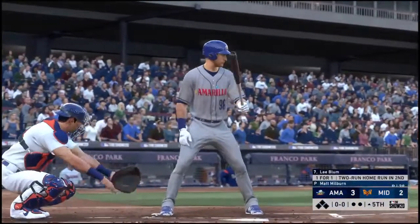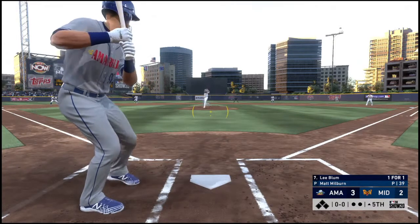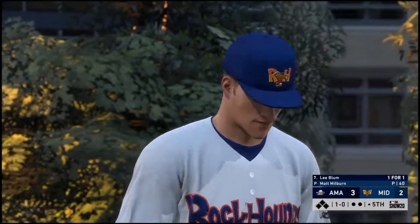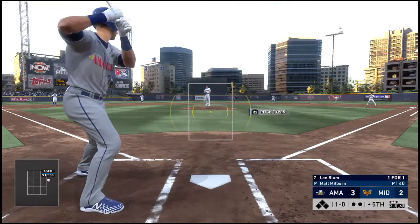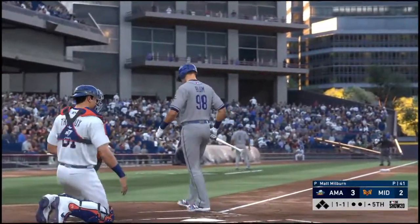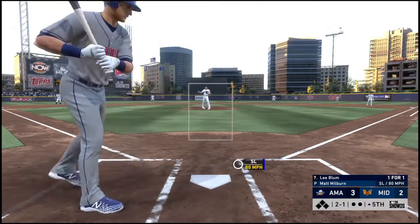New inning set to get underway, and next to bat will be the outfielder, Lee Bloom. Ready to deliver. Here's the first pitch. Fastball just misses. That's ball 1. And this is pulled foul as he was way out in front there. Pitch on the way. 2 balls, 1 strike.